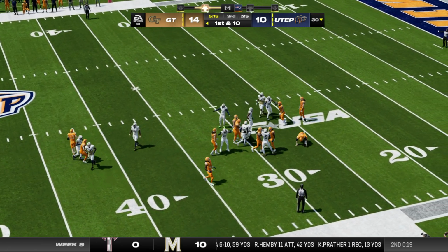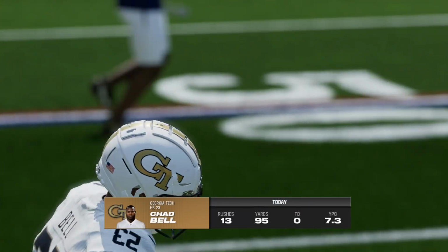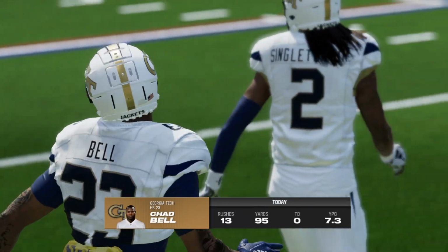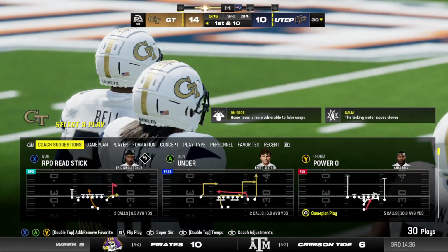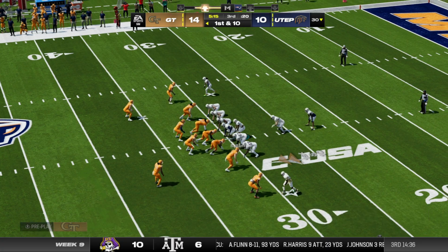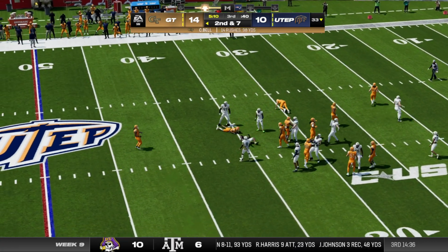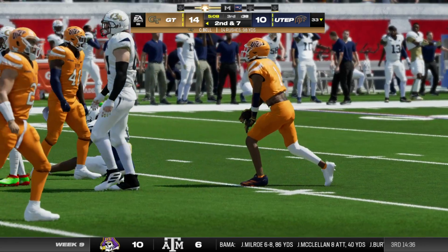A nice job getting free on the return for 13 yards. And it will be Washington football now with a 1st and 10. So here is Washington now to take over. They've got the lead right now, and remember, they are riding that very impressive 7-game winning streak, trying to push it to 8. And not a whole lot of room to operate there on the first down run.